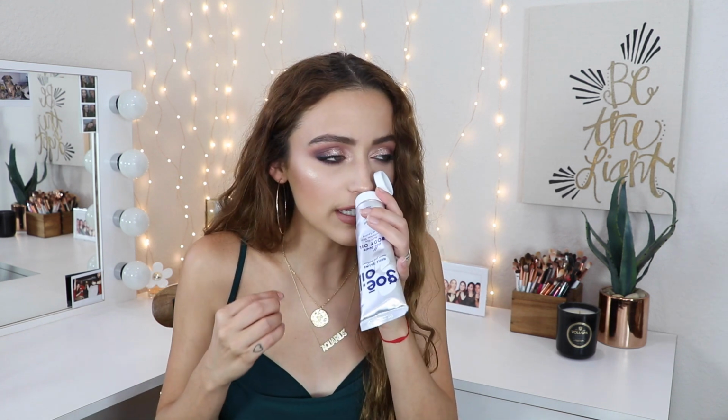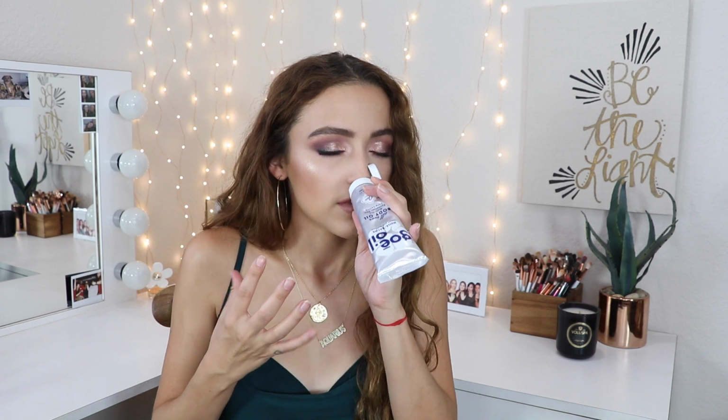I also really like the scent. It smells like a spa. It literally smells like lavender to me. Oh my god, like eucalyptus. I love the scent and I just love this. Oh, I dropped it. So that's it.